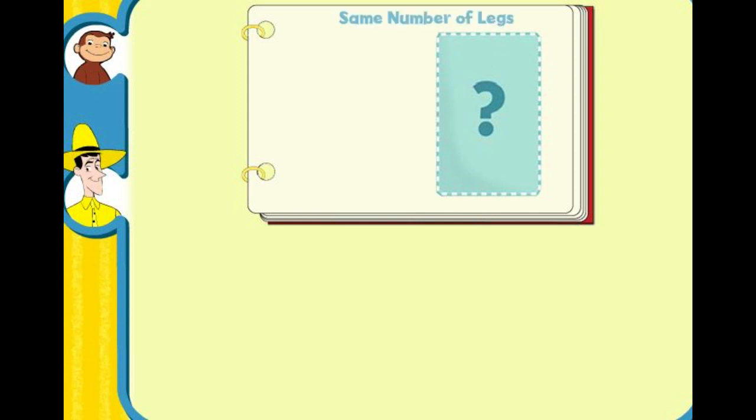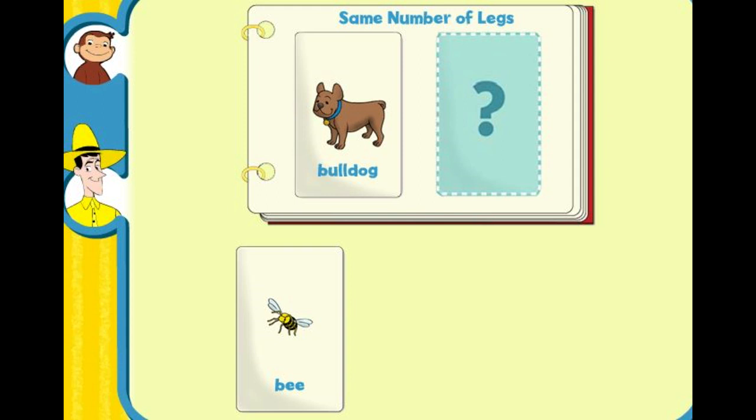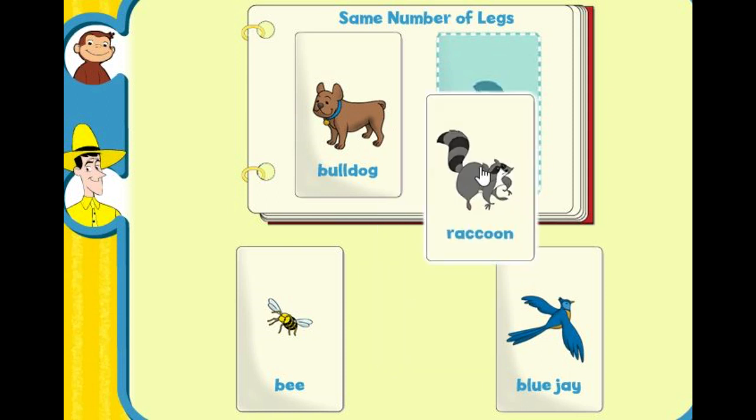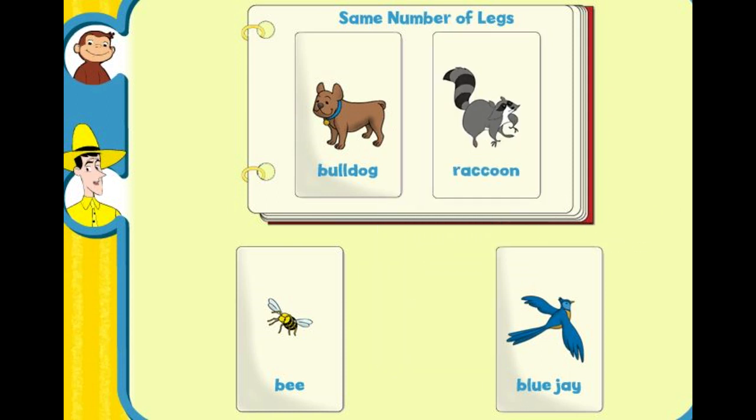Which of these animals has the same number of legs? This is a bulldog. A raccoon. You got it. A bulldog and a raccoon both have four legs.